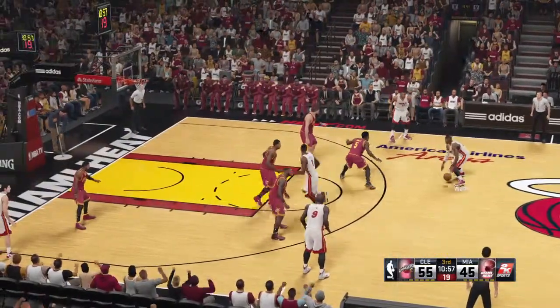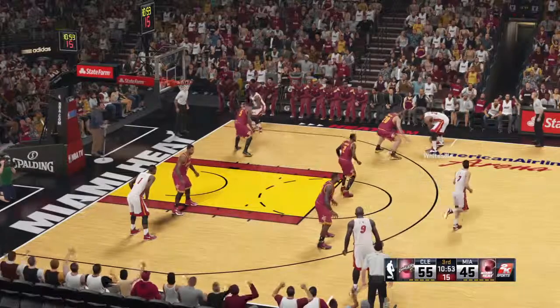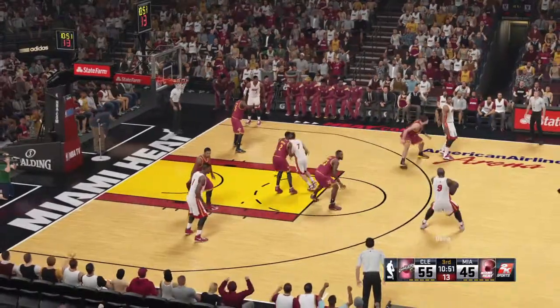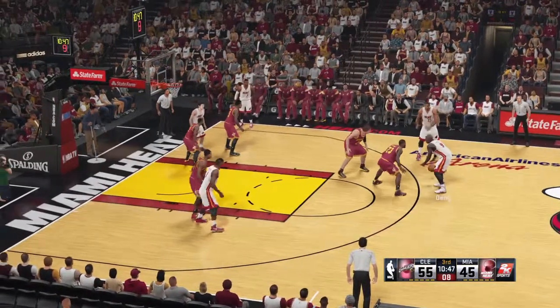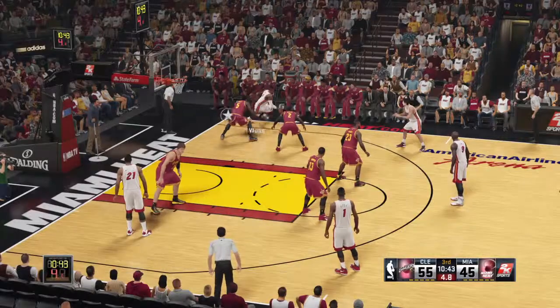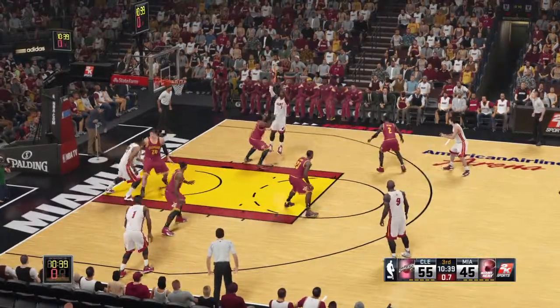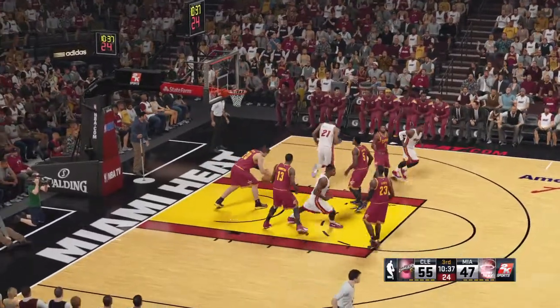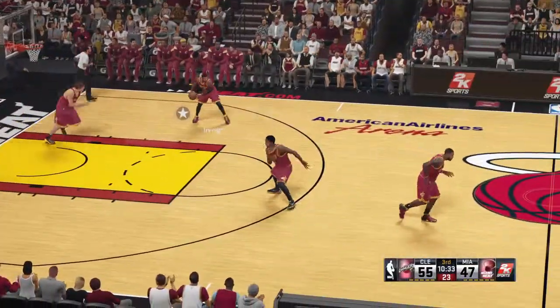Cleveland, as you said, struggling on the road last year. Only 14 road wins. That's not going to cut it. Feeds it to Dang. And it's Wade in the corner. Wade, right side. The step back jumper is good. Wade's got 7 points in the game.